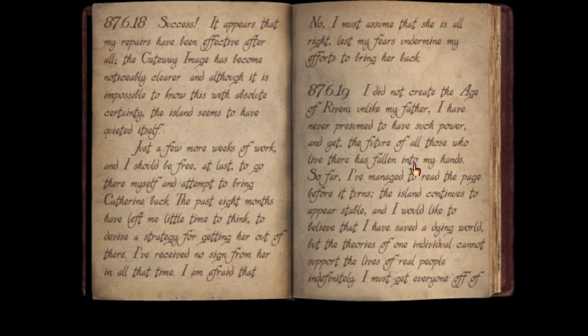I've received no sign from her in all that time, I'm afraid. No, I must not assume that she is all right, lest my fears undermine my efforts to bring her back. I did not create the Age of Riven, unlike my father. I have never presumed to have such power. And yet, the future of all those who live there has fallen into my hands.